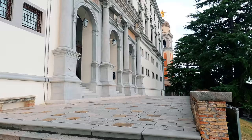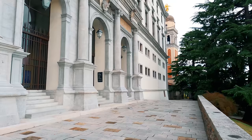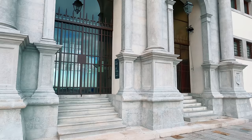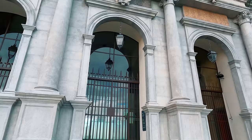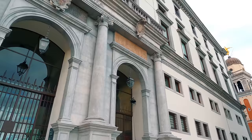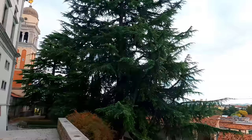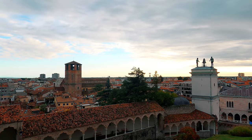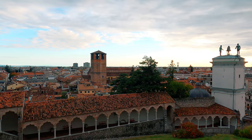Well, guys, very quiet and calm the city today, first of all because it's Monday, the museum is closed as I told you before, and then also because it's a little bit cold and windy. So here is the entrance from the main door of the castle. And from here you can enjoy a bit of the panorama of Udine. So now from here we will go down to Piazza della Libertà, and we will go and see Piazza Matteotti, and then the Duomo and the Baptister.